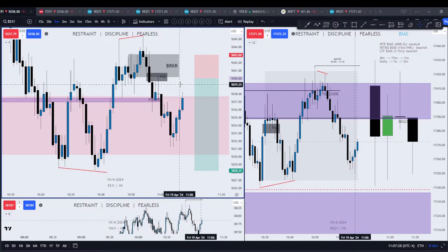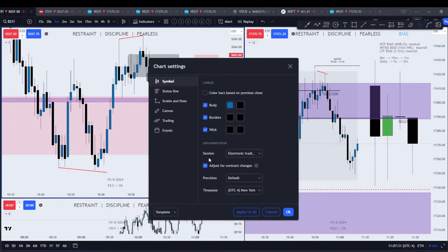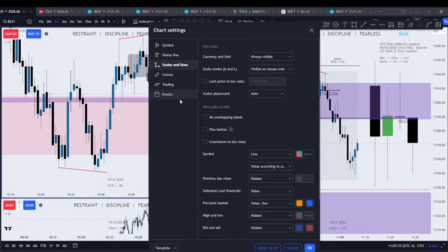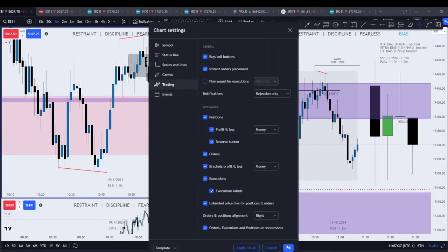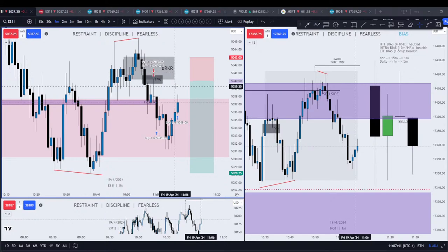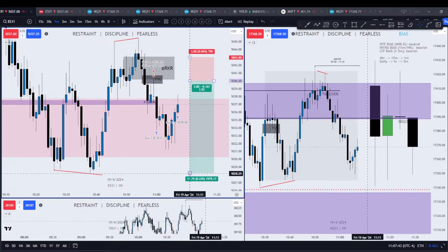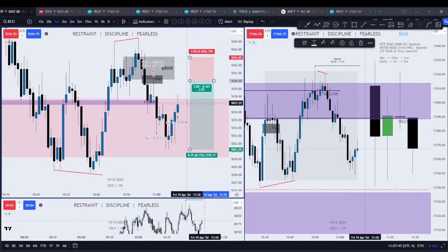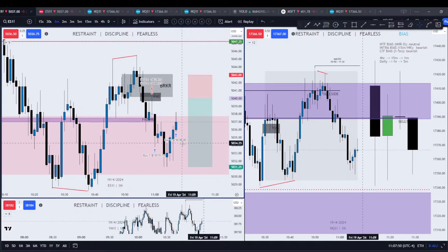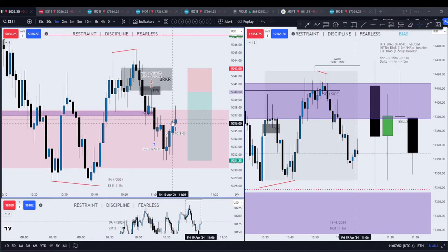Oh, I think I got tagged out there. Let me just show the execution there. Where is it? So basically short at 50-40. It went all the way down about 9 points, about 3 RR there with no DD and no drawdown. Yeah, tagged me out, but it's fine.